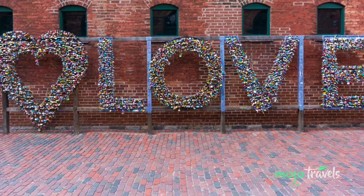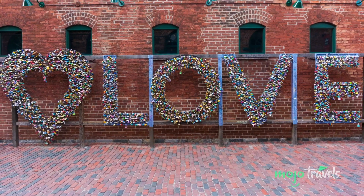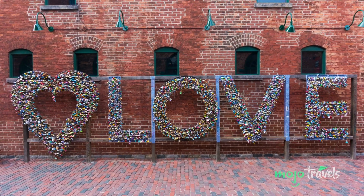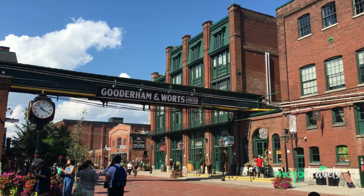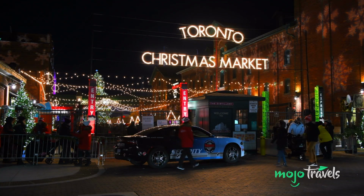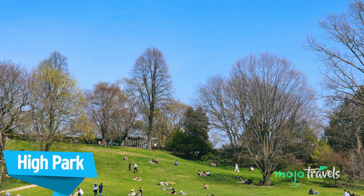Morning, noon, or night, the Distillery District is characterized first and foremost by the beautiful Victorian architecture, which helped earn the neighborhood its status as a National Historic Site of Canada in 1988. True to its name, it was once home to the Gooderham and Worts Distillery. Nowadays, the beautiful buildings are full of shops, galleries, cafes, and restaurants. It hosts a market on Sundays and the city's much-celebrated Christmas market.